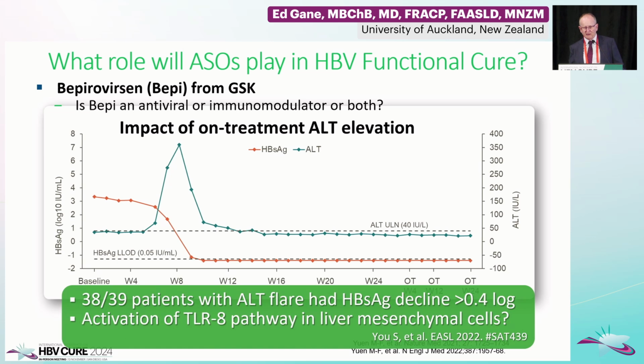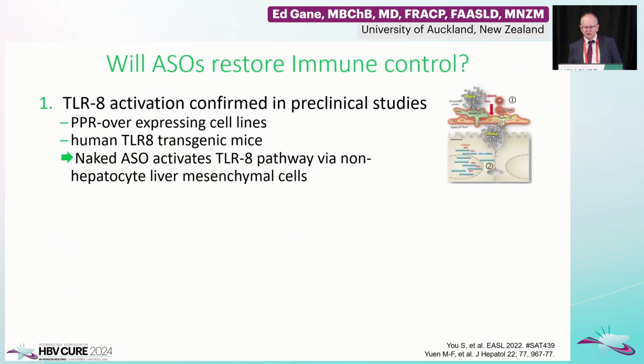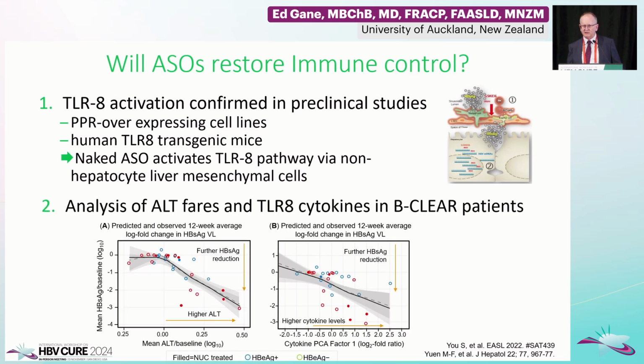This appeared to be associated with ALT elevations, so it was a very good association between ALT elevation and surface antigen clearance, and subsequently almost all patients who had a significant surface antigen decline had an ALT elevation or ALT flare. And beautiful data has shown, as you know, in vitro, certainly in the models, evidence of TLR8 activation, and some data in patients in the B-Clear study suggesting that surface antigen decline could be closely correlated with ALT elevations and cytokine levels associated with TLR8 activation. So I think that was a very good idea as to one of the modes of action of this naked antisense oligo.